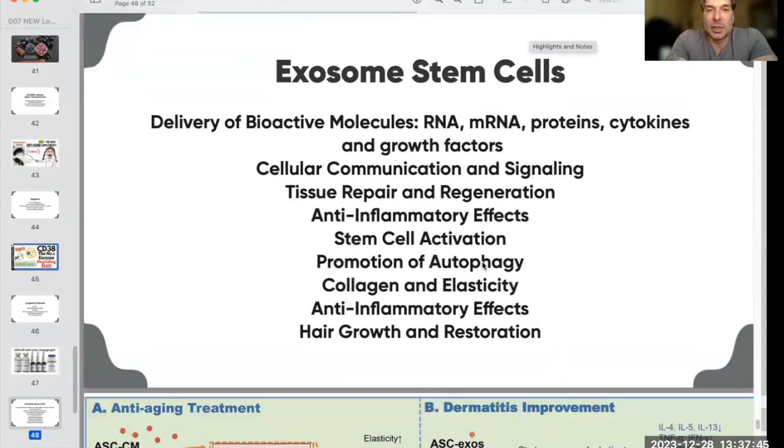Next one is exosome stem cells. Okay, this one is the latest and the greatest in the anti-aging community. Not just in anti-aging, pretty much in every medical field. So exosomes are little tiny vesicles that our stem cells use to communicate. To put that in perspective, I'll give you another funny analogy. Imagine I want to communicate to you, so I'm sending you an email. So basically, the exosome is the email. Between two stem cells, they use the exosomes to communicate and exchange information.